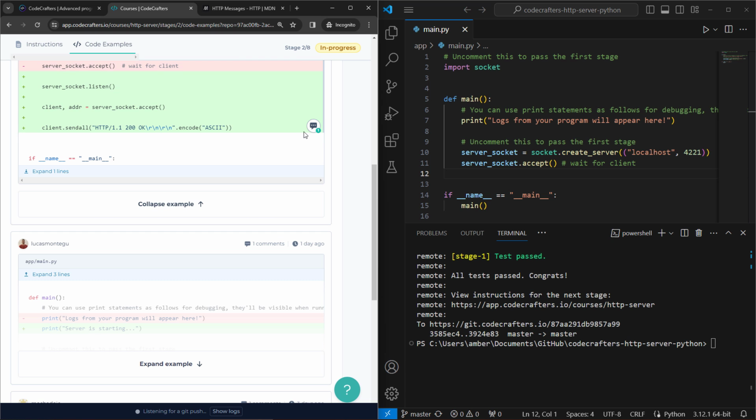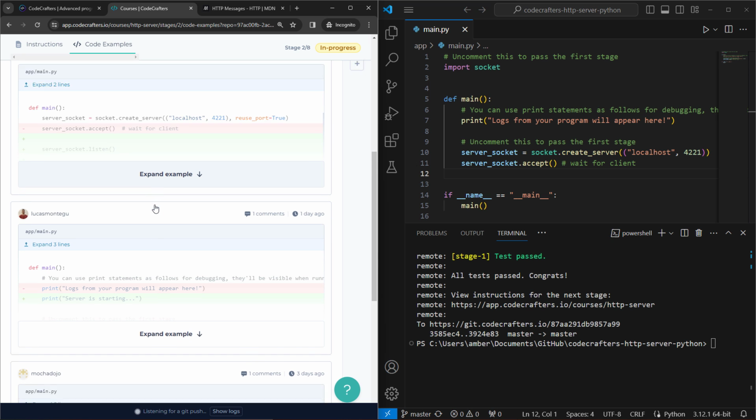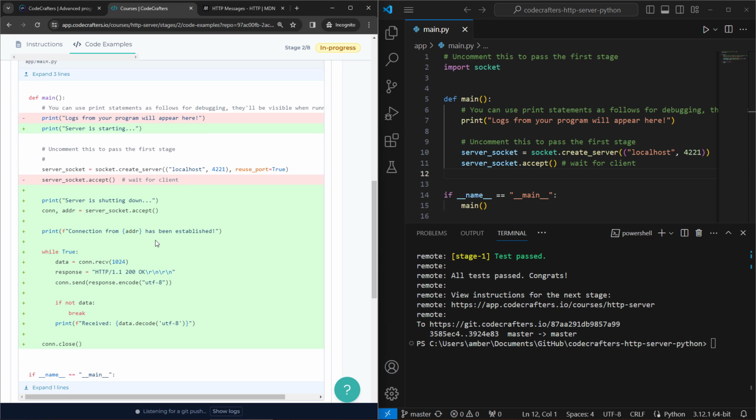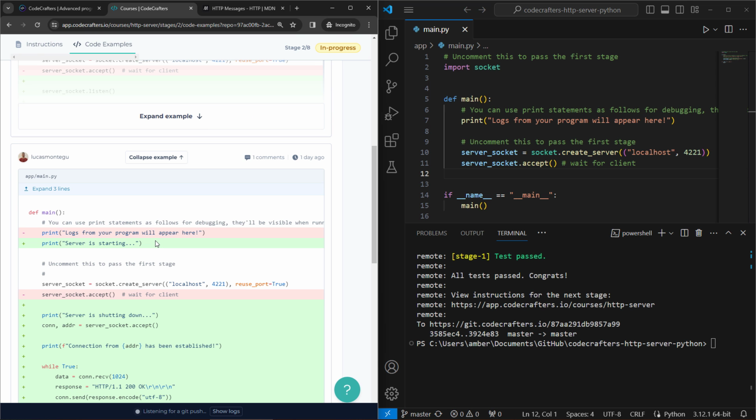And there's different comments. Depending on how much code you have, there'll be a lot of comments sometimes. You can also expand additional lines, collapse the example, and so on. So go through and kind of get some ideas here. There is no one correct way to do any of these. So if you're looking for the quote-unquote right solution, that just doesn't exist. Again, very real world. There's lots of different ways to do things in code. But you can look at some examples here if you're stuck or if you just need to know how to get started, basically, and then write your own code.